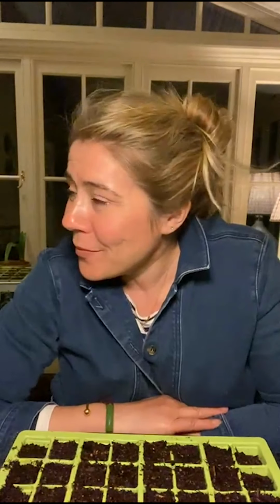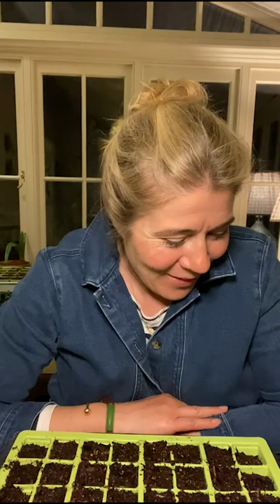I'm doing a bit of meditative seed sowing in the dark at night. My husband's watching Arsenal, so I'm sowing seeds. And I find it really therapeutic at any time of day, but in the evening it's really nice. I tend to prepare my compost trays in advance before it gets dark, and then I just do it on the kitchen table.